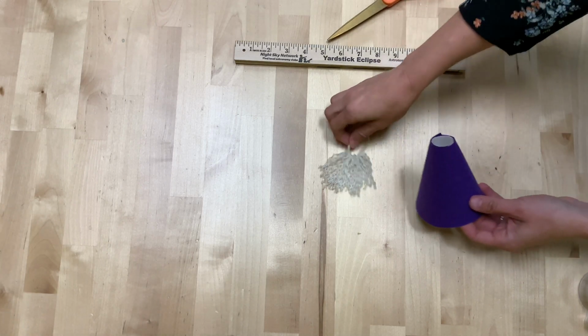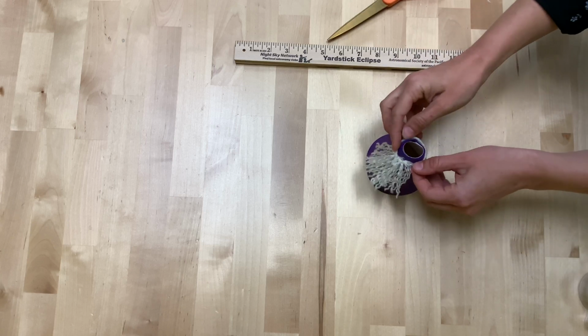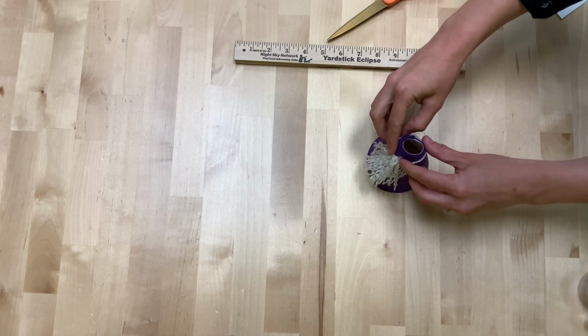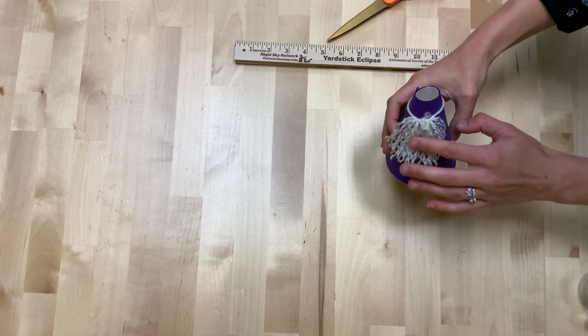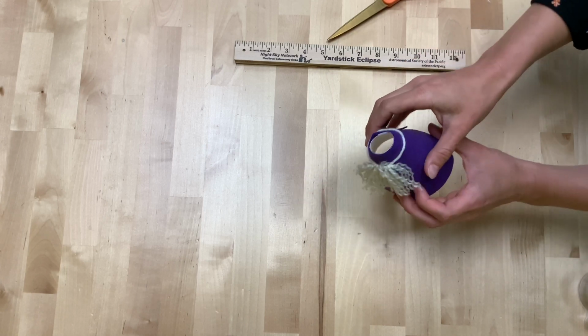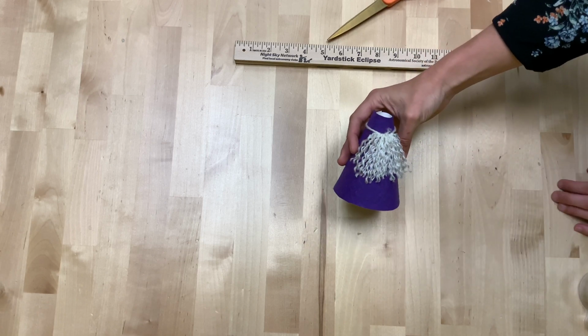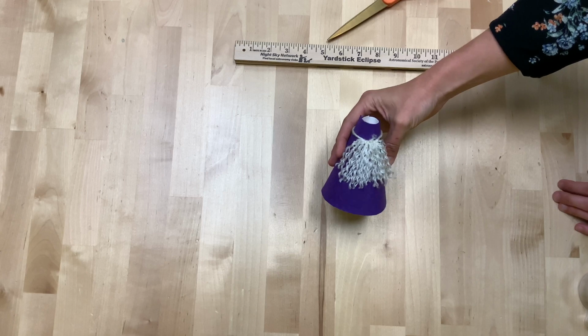Next, we're going to place your beard on your gnome's body. So using that loop, we're just going to put it on the top and scooch it down as far as it can go. And you want the beard to be on the opposite side of your gnome's body as the seam on the back. That way we don't see that seam. There we go. Our gnome is starting to look like a gnome.